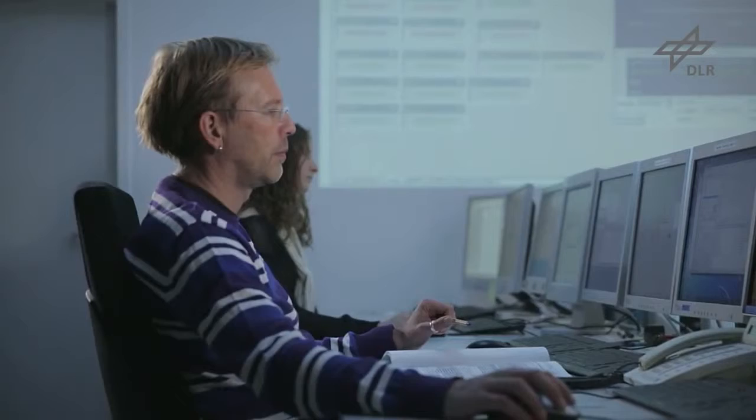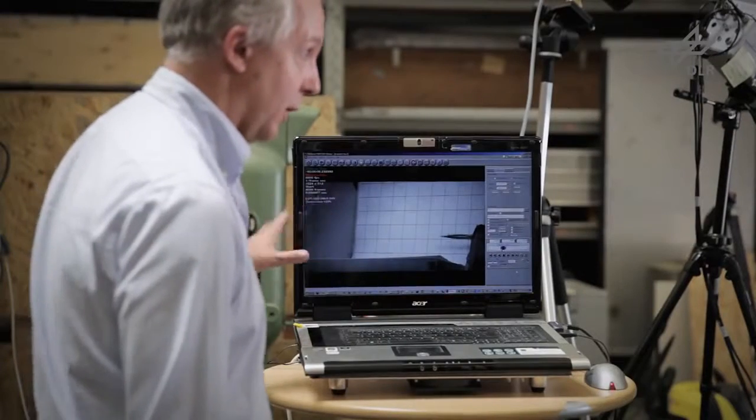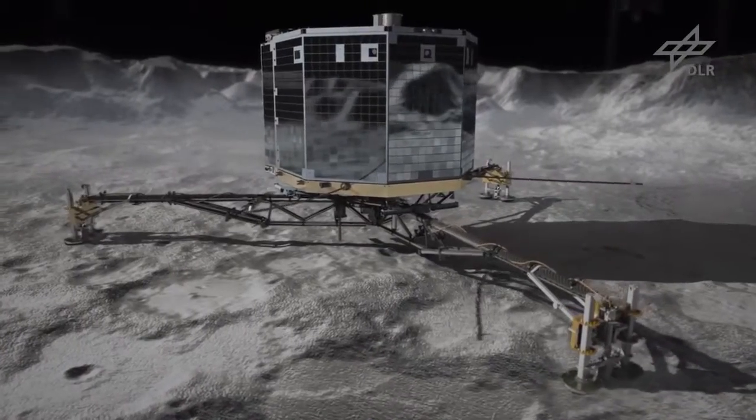It takes some time, but we have to make sure that it works. The landing sequence will be started at a specific moment. At the same time, the orbiter must adopt a specific orientation, as the lander will be pushed away from the orbiter. As soon as the lander's feet touch the surface, 2 harpoons will be fired to anchor it. To further secure the lander, ice screws on the feet will then draw it towards the surface.